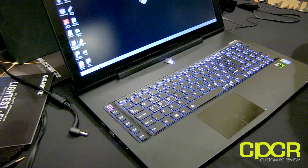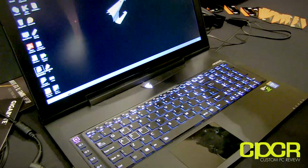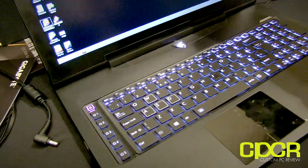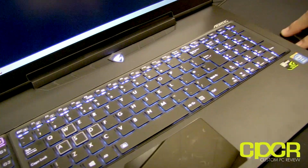Awesome. And so you have two graphics cards in there, high-powered graphics. Yes. You have a high-powered CPU in there as well, right? That's right. The CPU is a 4700HQ processor, i7. That really helps bring out the performance of this gaming laptop with the dual graphics.